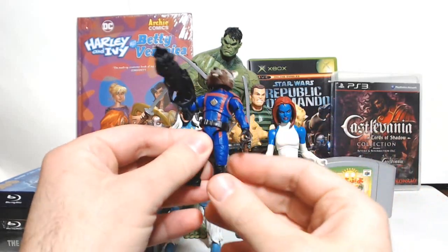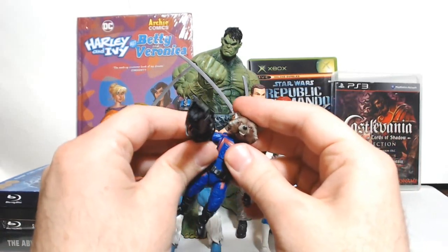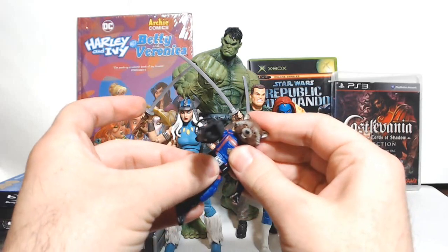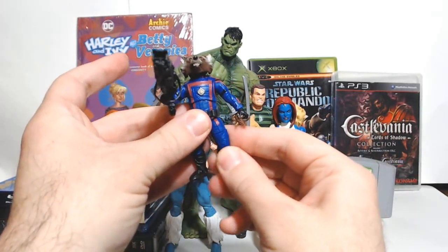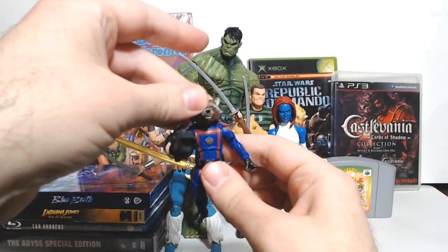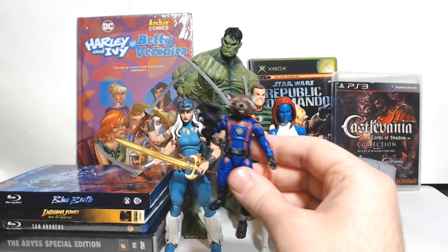No double jointed ankles and knees. I mean, it would be pretty hard to do it on something so small. But he can hold his big ass gun way more easily than the last one. Good head rotation. Little torso cut, a swivel. Ooh, even little pivoting on the ankles. Very nice. And nice detailed costume, even if it's the more movie-centric one.